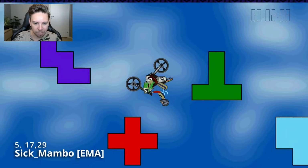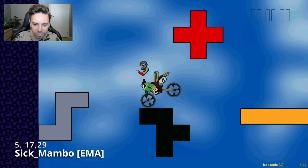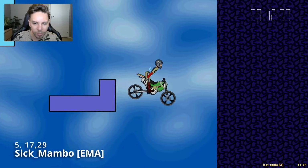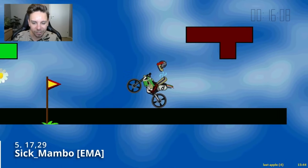Sick Mambo also coming out towards the left. The more normal start that we've seen before. Oh, and a nice just stopping there on that corner. Comes in with a beautiful push here, and he still has enough speed to grab this with the front wheel and comes on top of that purple polygon. Just straight down, grabs the last apple.